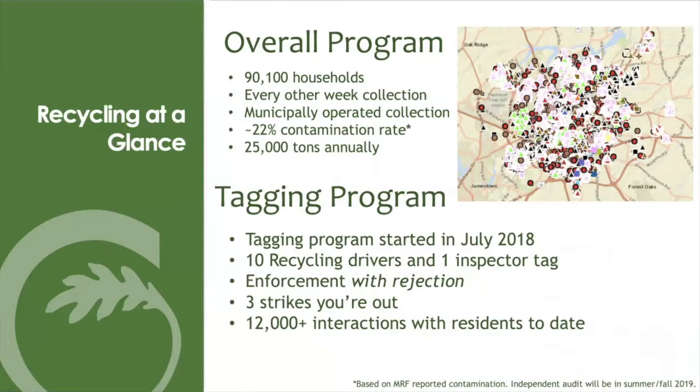Now our tagging program, if you see the picture in the top right-hand portion of the screen, we started that in July of 2018. And our program is a little different because we don't just do an intervention or several interventions over a period of time. Our program is ongoing throughout the year. And that's because we use our recycling drivers, and we do have one dedicated inspector whose main job is to inspect carts for recycling.